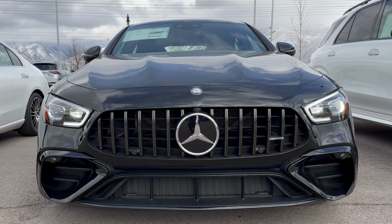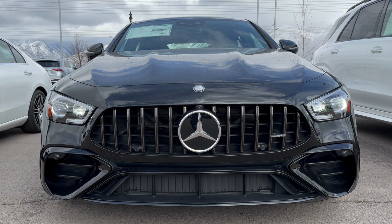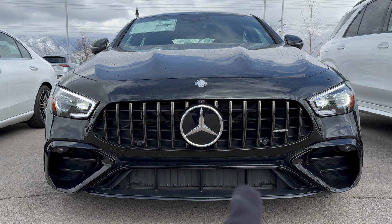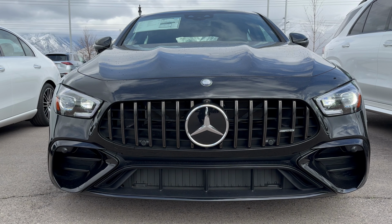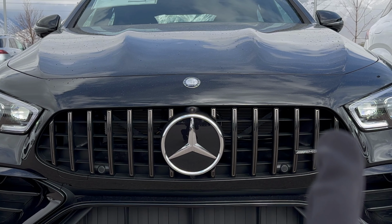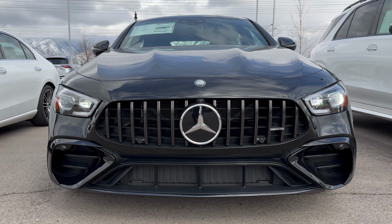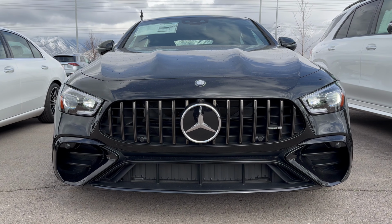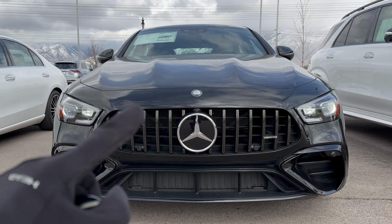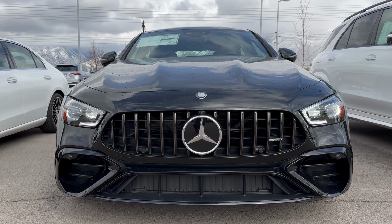The front design of this GT43, very aggressive air intakes. There is an active lower air intake right here. However, the outer air intakes on this side, on the other side, are blocked. The dark chrome grille with the vertical slats, AMG branding on the right. Mercedes star houses your active distance electronic systems. And for the first time for 2024, the Alfalter back insignia sits flush on the hood. There is a camera right here for the driver assistance packages.